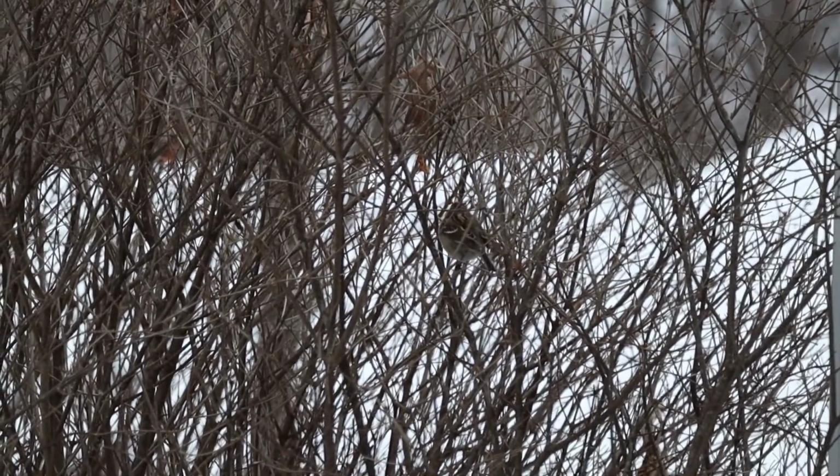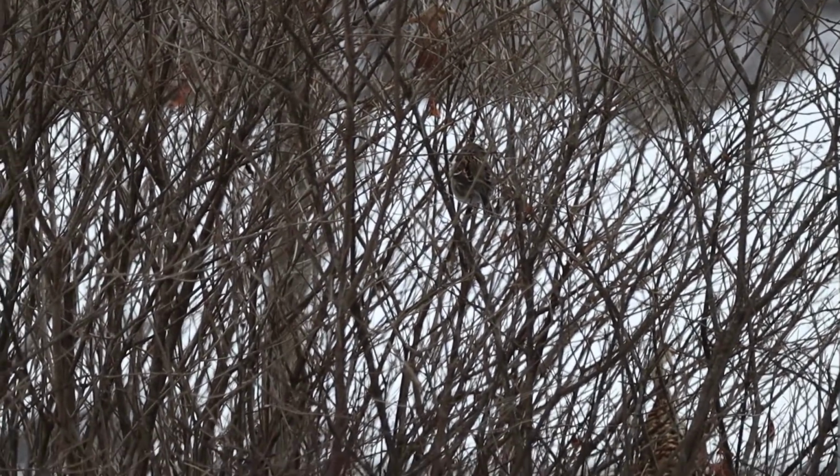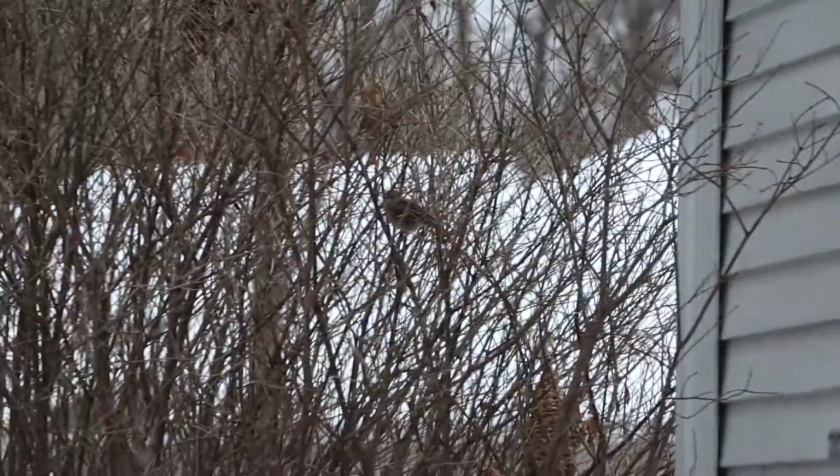During spring and fall migration, they'll stop over in weedy fields, marshes, hedgerows, and open forests, foraging during the day in between migratory flights at night.